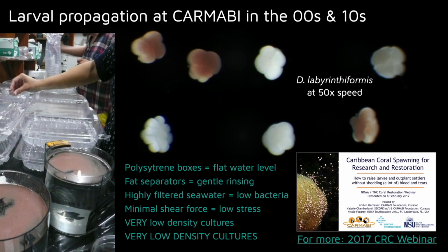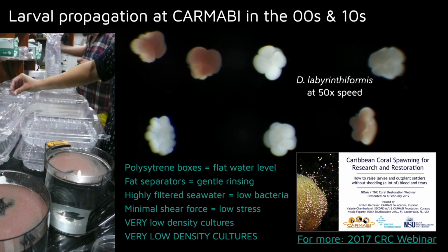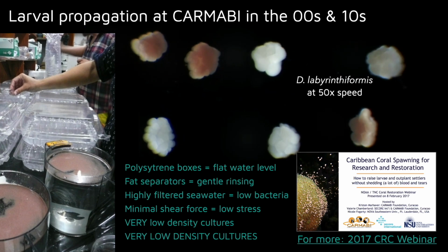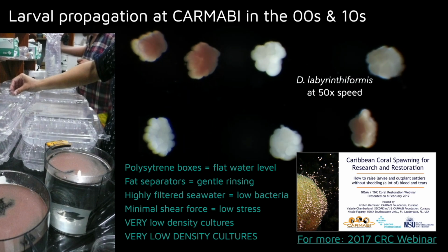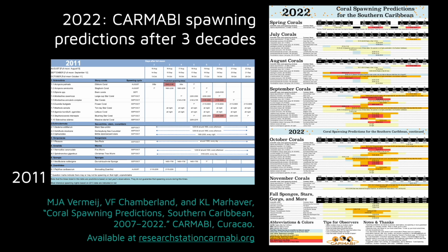So I was lucky to join the coral spawning operations of CARMABI in 2007, and that was particularly when we were working on figuring out how to keep larvae alive so that we could study their behavior and their needs. As we got better and better at raising each one, we had a little bit more time to go watch for the next species that we might see spawning. In 2011, CARMABI's coral spawning predictions were about 10 coral species from August, September, and October. Fast forward 11 years, we've got 20 coral species. They're spawning in 7 or 8 different months.